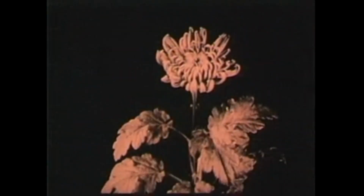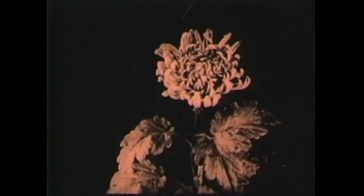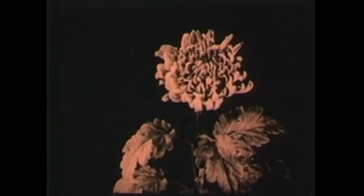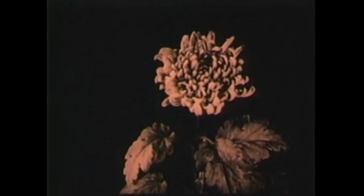Muybridge's studies of human and animal motion were classics. They were soon followed by others. Thomas Edison's time-lapse photographs of 1904 used the technique in reverse. Hours were compressed into seconds to reveal the unfolding of a blossom.